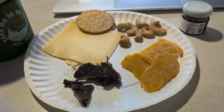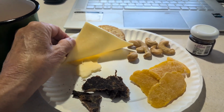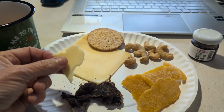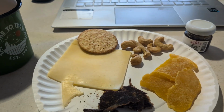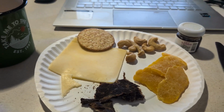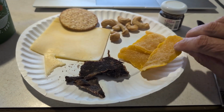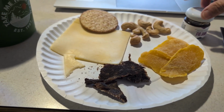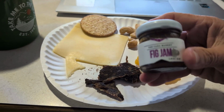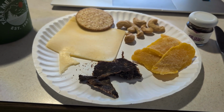So anyway, let me show you what I'm having for breakfast today. I am finishing off some beef jerky. I've got a little piece of Gouda cheese, smoked Gouda. I don't really like just plain Gouda, but I love smoked. And I bought them in slices. And a few cashews. And this is that dried mango that I got at Aldi. And I bought this little bitty thing for our picnic the other day of fig jam. I'm going to put that on that cracker right there. And that's going to be my breakfast today.